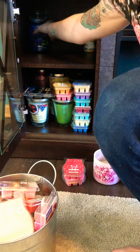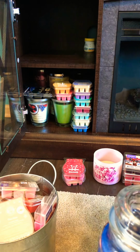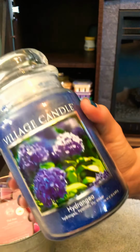I'm going to talk about this candle really quickly, just to get it out of the way. Pardon my knee. This I picked up at TJ Maxx recently. Oh my God, of course they would be doing yard work, and I'm probably not gonna be able to hear a damn thing. I hope you guys can hear this, otherwise this video is completely useless.